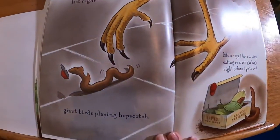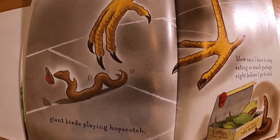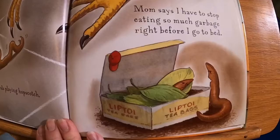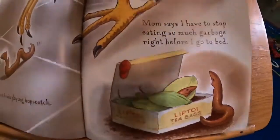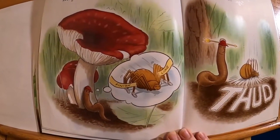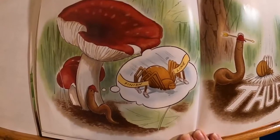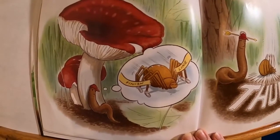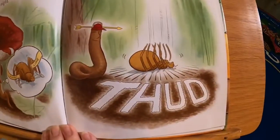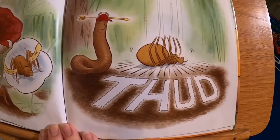May 8th. Had the worst nightmare last night. Giant birds playing hopscotch. Mom says I have to stop eating so much garbage right before I go to bed. May 15th. I got into a fight with Spider today. He told me you need legs to be cool. Then he ran. I couldn't keep up. Maybe he's right. May 16th. I made Spider laugh so hard he fell out of his tree. Who needs legs?